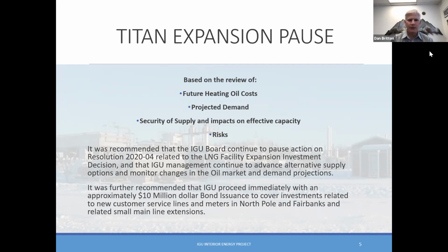We decided to pause that final investment decision while we wait and watch how markets react and see the recovery of oil prices. We are moving forward with a smaller bond placement of approximately $10 million so that we can continue to install service lines and meters and bring on new customers in the coming years. The large storage project, in combination with the existing liquefaction capacity, allows us to add about 400,000 MCF of additional sales to our system.